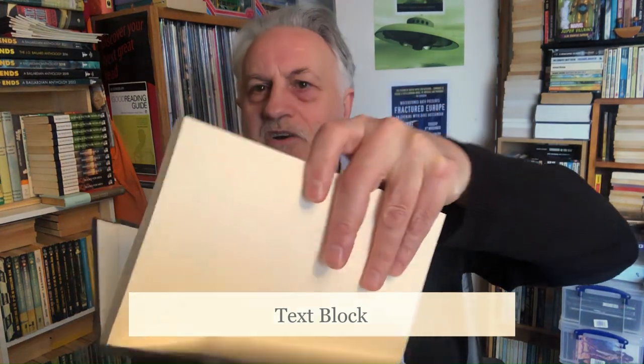Something else we can talk about is the text block of a book, and I'll show you. Let's pull the binding away, that's the text block. The pages, that's all it is. You occasionally get these days books which have what they call a sprayed edge. It's not a sprayed edge, it's a toned text block. And yeah, I know I'm a pedant, I don't care, it's all fun.